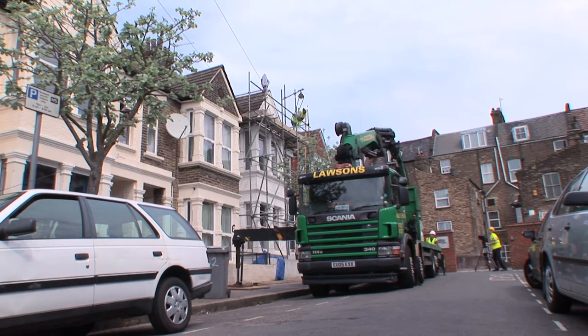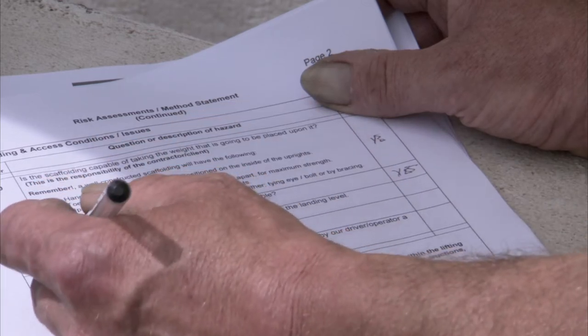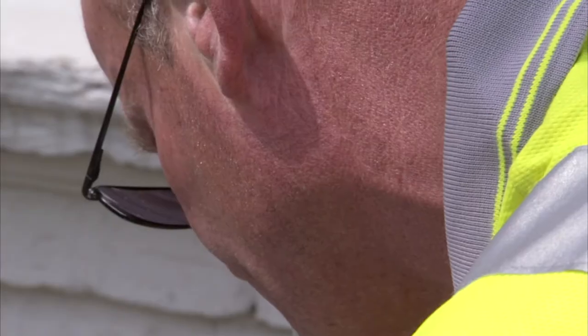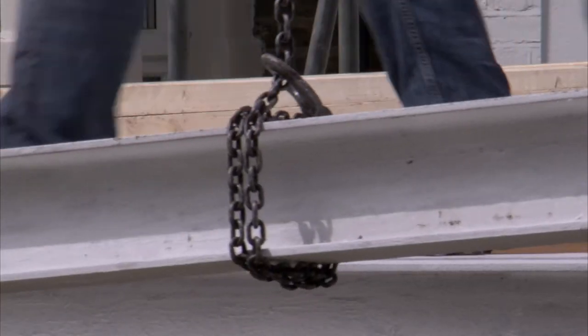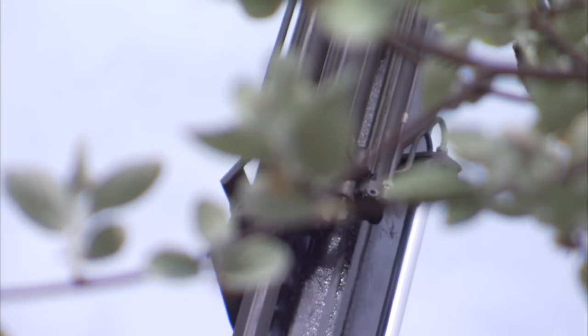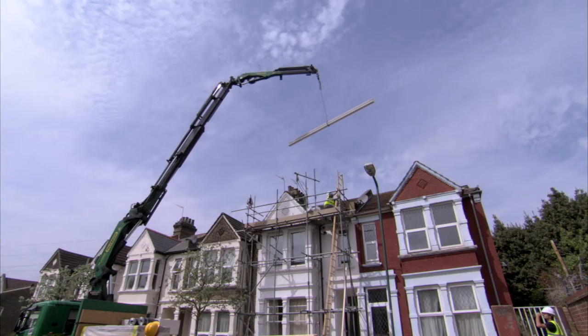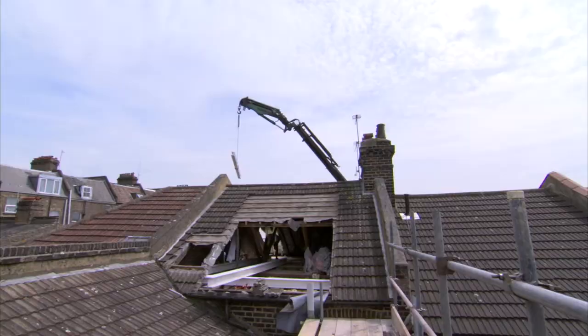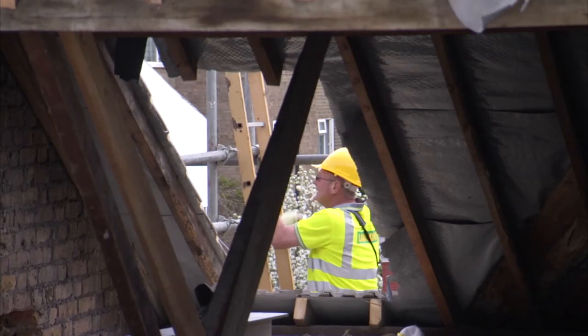Before every lift, Lawsons will undertake a risk assessment to complement your own health and safety procedures. Our easy-to-follow questionnaires are thoroughly checked by our operators, so any obstructions or access issues are resolved. Whether the loading bay is on the front or rear scaffolding, or even in the back garden, the remote control system makes short and safe work of it.